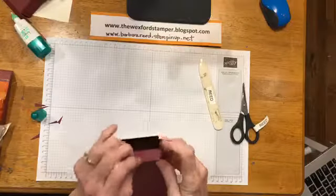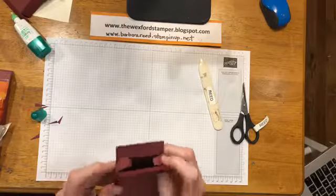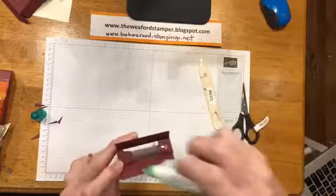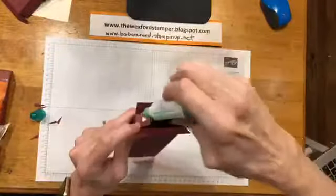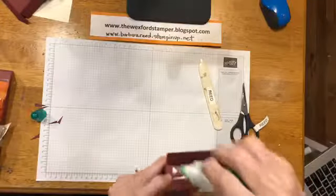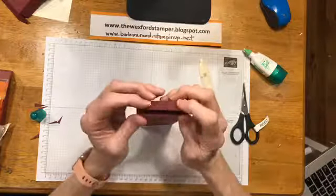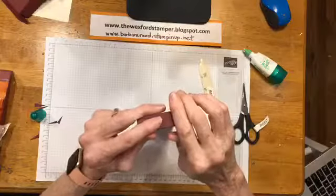Okay, then I'm going to close this up on the bottom. And the way I'm going to do that is I'm going to put a little bit of glue on these 2 tabs. Come on, glue. There. And since this is going to be the front of the box, I'm going to put some glue on this tab. Boy, oh boy, am I empty here. I've been working hard today. And then I'm just going to fold this over, and then the tabs are inside, and then the final flap. And I'm just going to hold that for a minute.